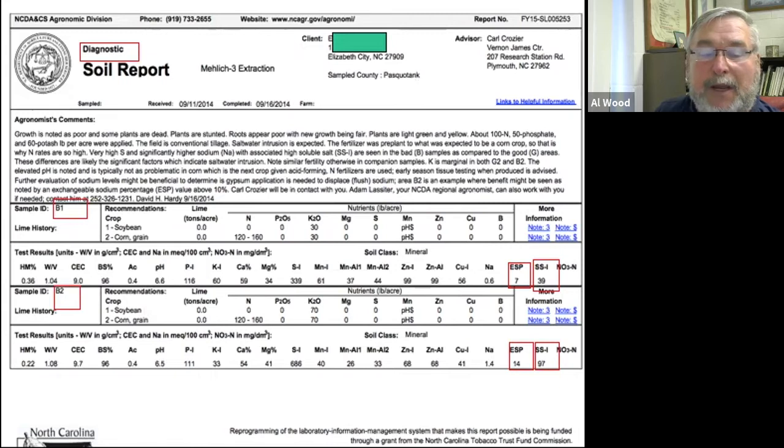Soil samples submitted to the North Carolina Department of Agriculture and Consumer Services Soil Lab can be either predictive or diagnostic. Predictive samples determine the fertility status of soil for crops to be planted and provide recommendations, whereas diagnostic samples are taken from problem areas to determine if adequate fertility or other soil chemistry factors are contributing to the problem. These are diagnostic samples as noted in the red box in the top left corner of the report seen here.